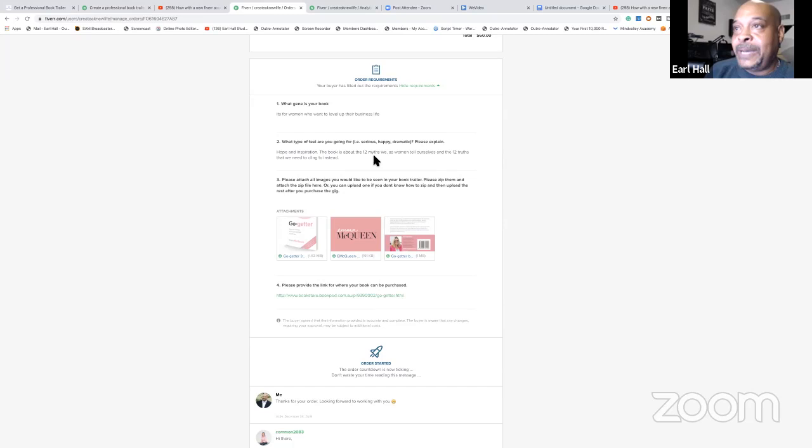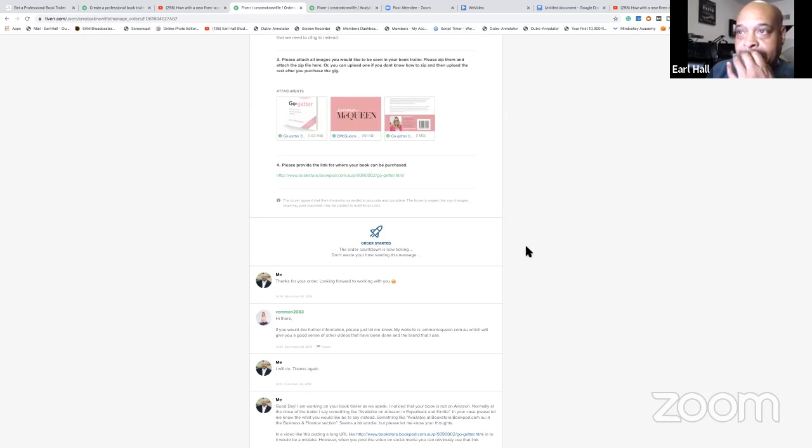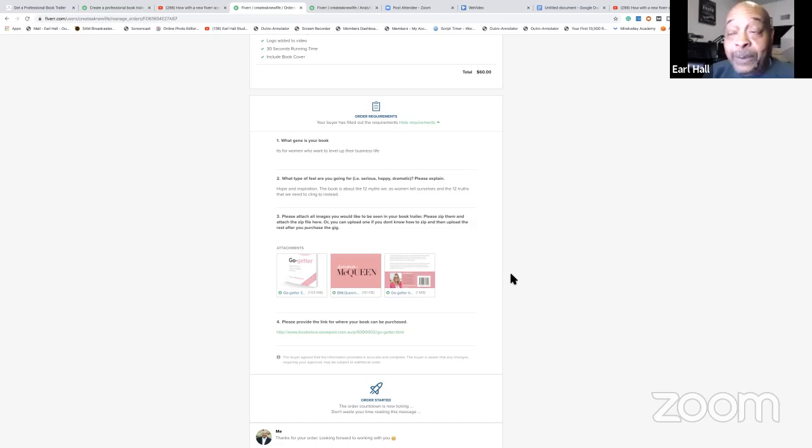The book is about the 12 myths we as women tell others and the 12 truths that we need to cling to instead. Now she sent me over 3 images: an image of her book, another image with just her name, and then the back cover of her book. And this is the link to where people can get the book. This is all that she sent. This was it. This is what I had to work with. But I'm fine with that because I'm a creative son of a gun.